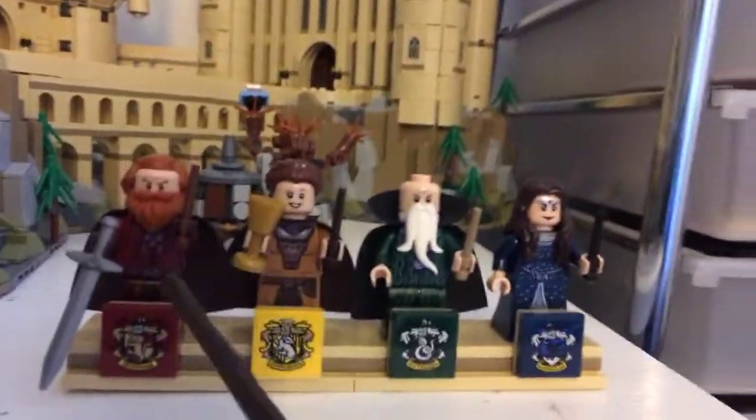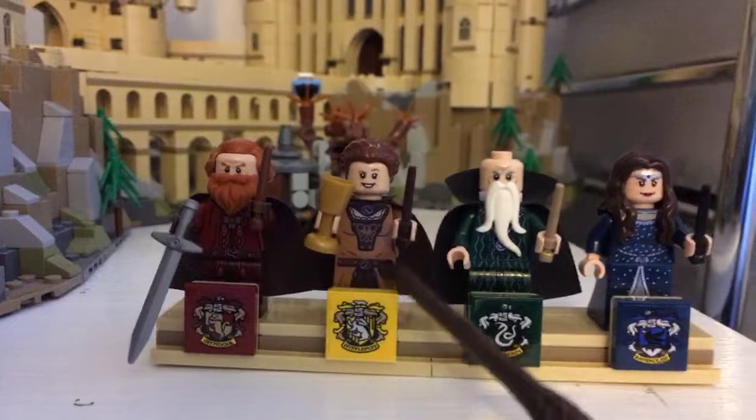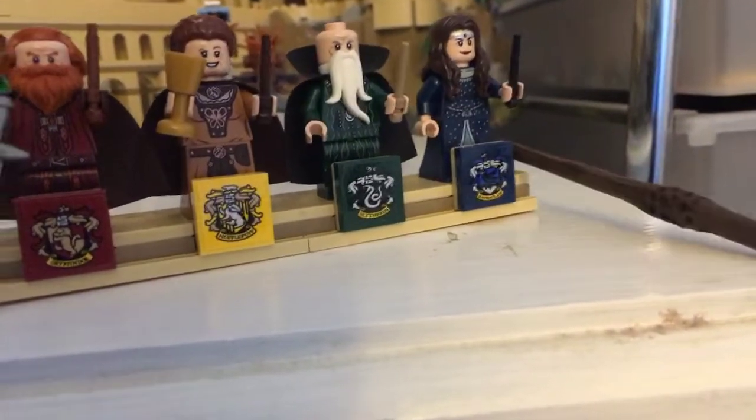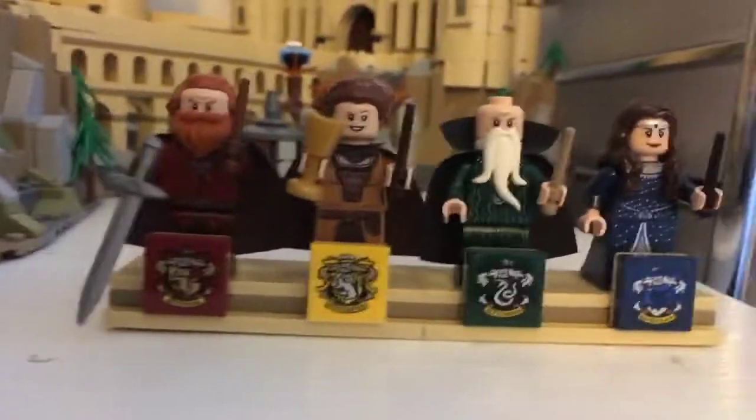Let us start this review with the figures. We have 4 minifigures that we shall be looking at today. First up, we have Godric Gryffindor, Helga Hufflepuff, Salazar Slytherin, and Rowena Ravenclaw. Let's start off with Godric Gryffindor.